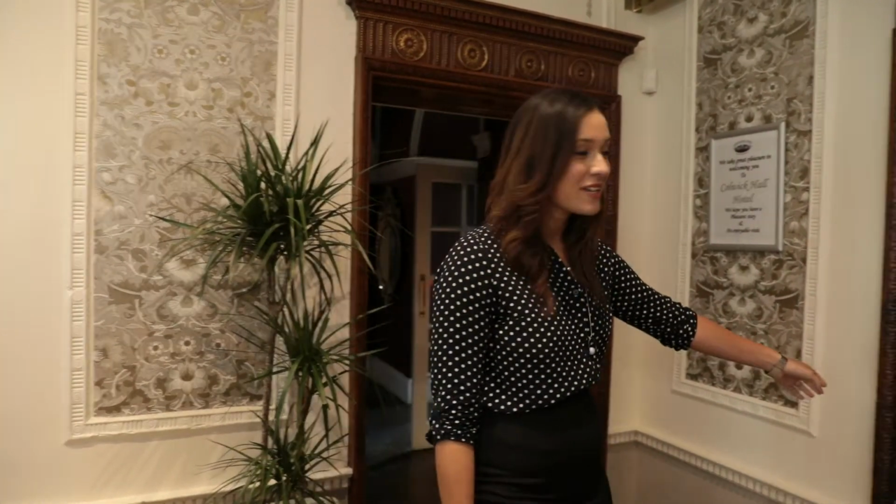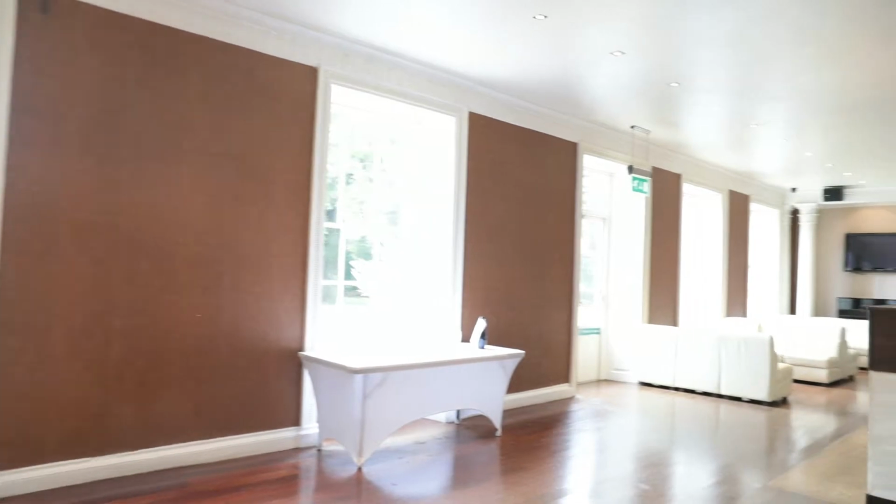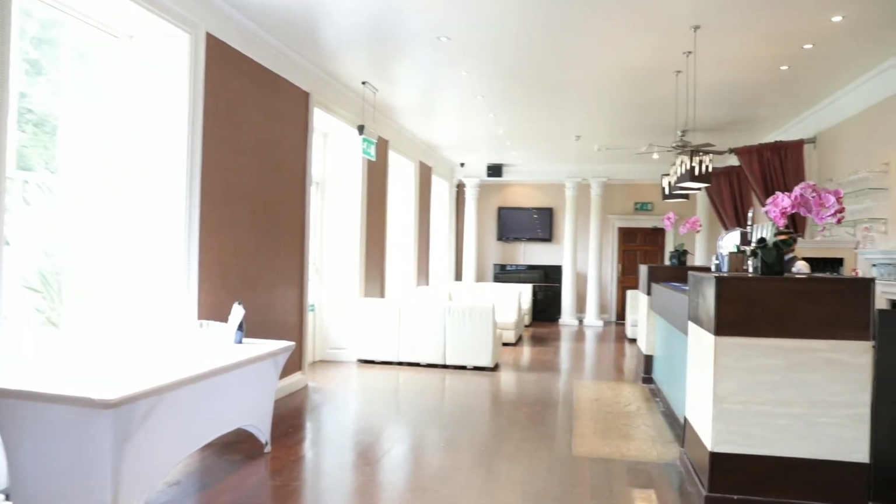College Hall. Today we're going to show you what facilities we have available for your wedding. I'm just going to take you through to the 1776 Grand Ballroom and Champagne Lounge. Okay. So what we're walking into now is the Champagne Lounge. This is actually the original library of the historic house.